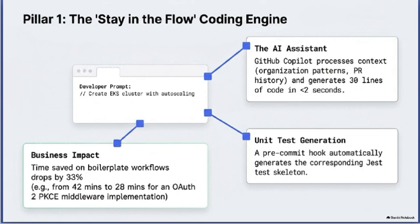Right. And the document provides a very concrete business example of this contextual generation. Oh, yes, I saw this. It looks at the implementation of an OAuth2 PKCE middleware. Okay, unpack that a bit. It's a standard cryptographic security protocol for authentication, notorious for requiring highly specific, tedious boilerplate. The really boring, repetitive stuff.